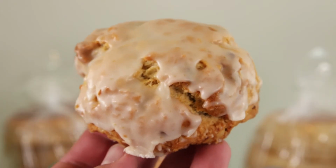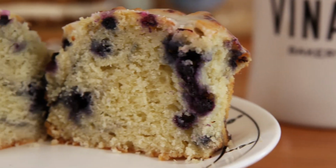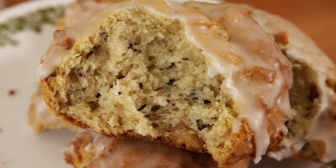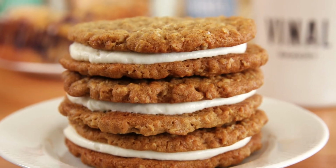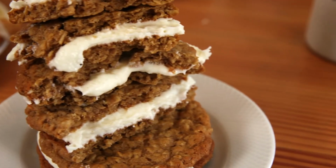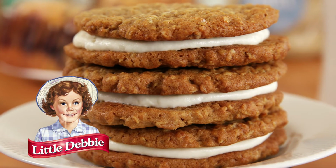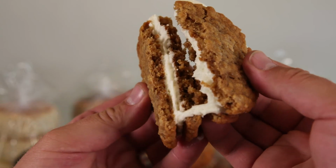The team at Vinal Bakery also prides itself on their rotating case of sweets, with options like fresh blueberry muffins, perfectly executed scones, and the nostalgic oatmeal cream pie. You get a nice chewy oatmeal cookie, and then we make a homemade fluff to make our filling, so it's creamy, it's nice and sweet. It's what you remember from a Little Debbie, but so much better, and there's just so much more to it.